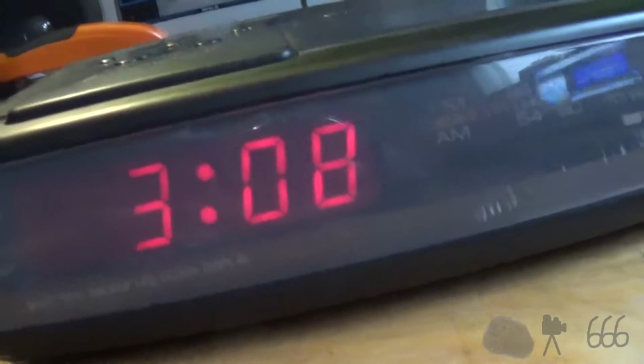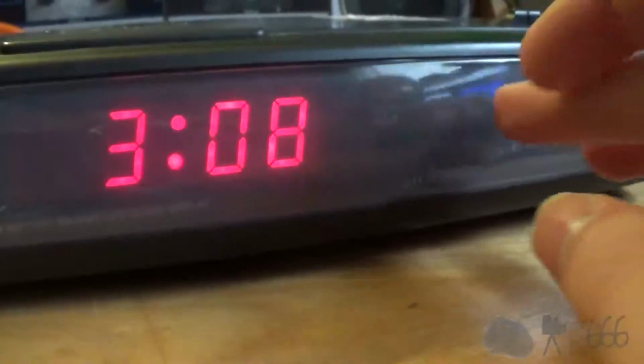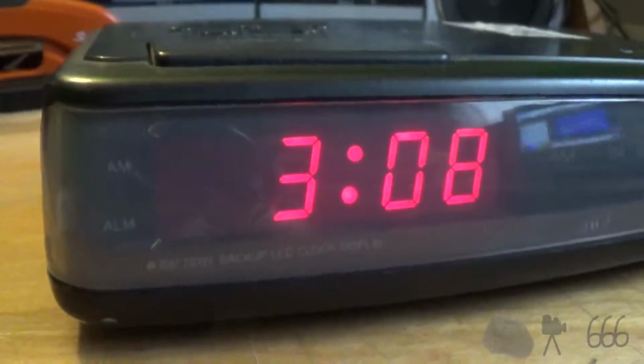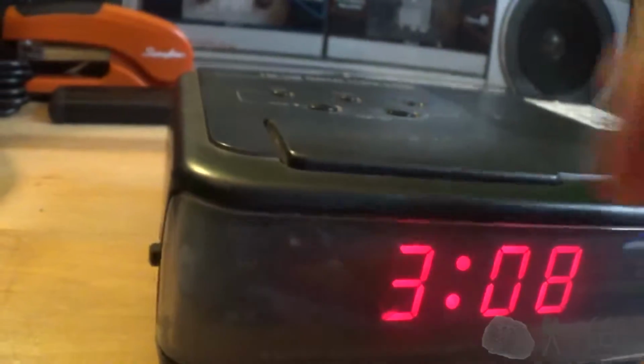But anyways, it does have a dimmer control on the side. I've got it on its brightest setting because when it's dim, it's really, really dim. I'm not sure if this is supposed to be clear plastic or smoked like it is, but it's definitely smoked plastic. See, battery backup LED clock display. I do need to find a 9-volt battery. I know I had one up here somewhere, because I pulled it out while cleaning this desk up, but now I can't find it. I must have misplaced it.